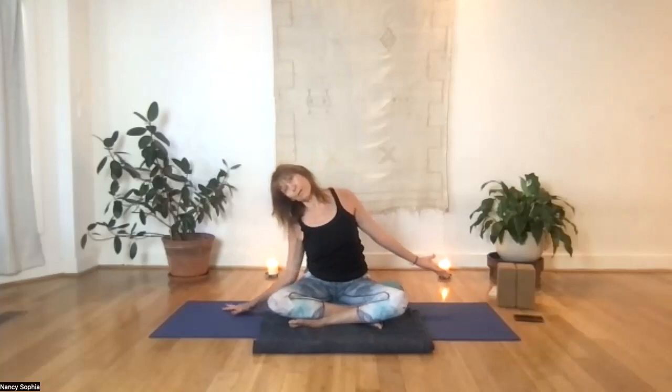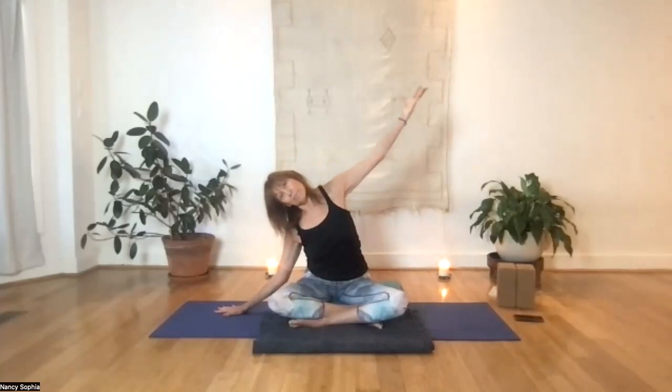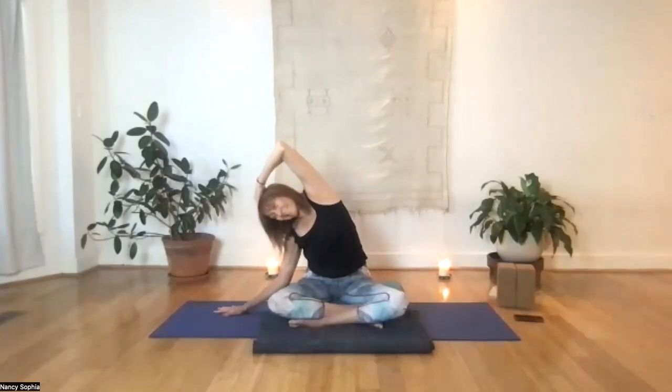Or you could bend the elbow with the hand on the floor and go a little deeper, or you could add more on this arm, which is going to change the sensation. Maybe bring the hand to the head. I kind of like to touch the head so I can rest the weight of my head into my hand. And keep sending your breath wherever you feel that resistance, the stretch point. And give your body time to really allow for release. Open up those fibers.